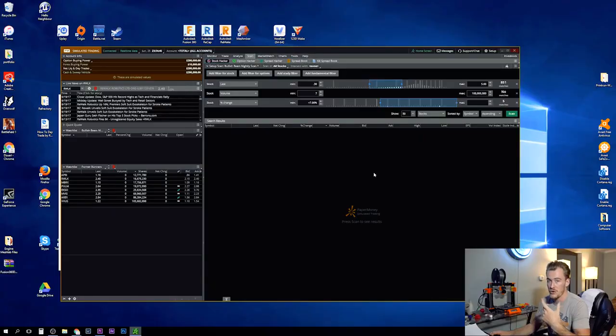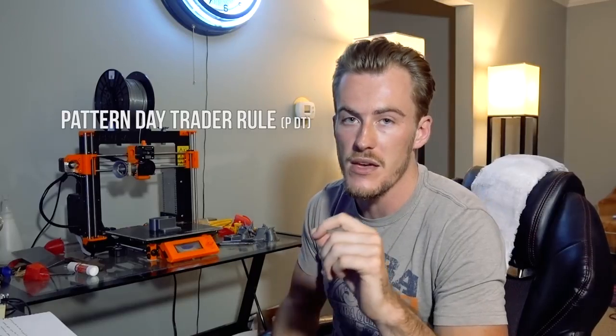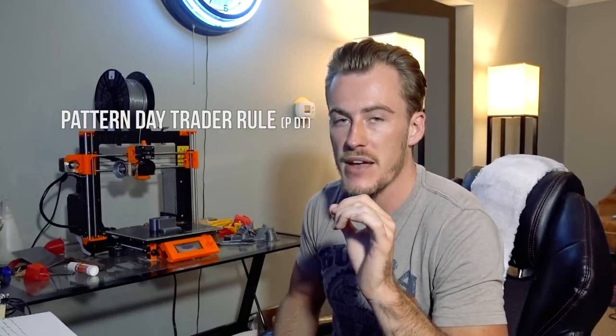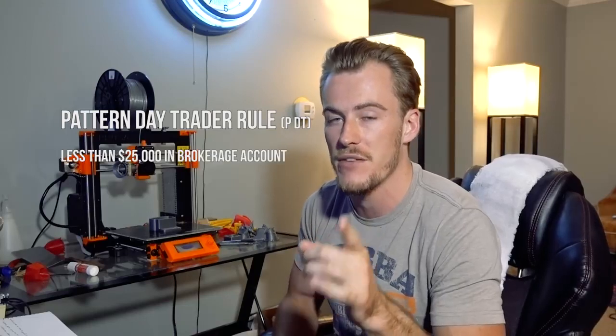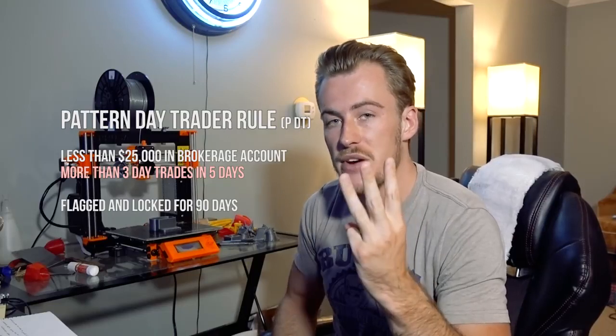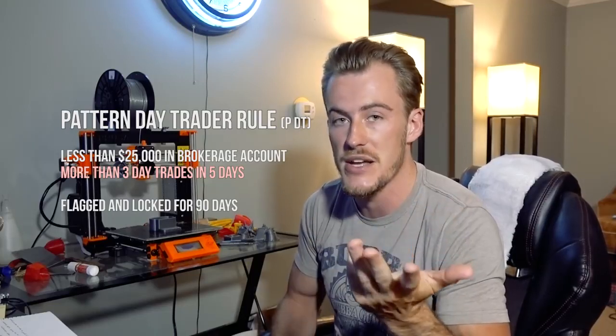Like I said earlier, Robinhood is a free trading app. So what I'm going to do is use Thinkorswim as an analysis tool and trade on Robinhood. But there's something called the PDT rule, or the pattern day trader rule. This is a government thing where if your account is flagged as a day trader and you have less than $25,000 in your account, it will be locked for 90 days. And the stipulation is you can only make 3 day trades every 5 days. So 3 day trades a week.